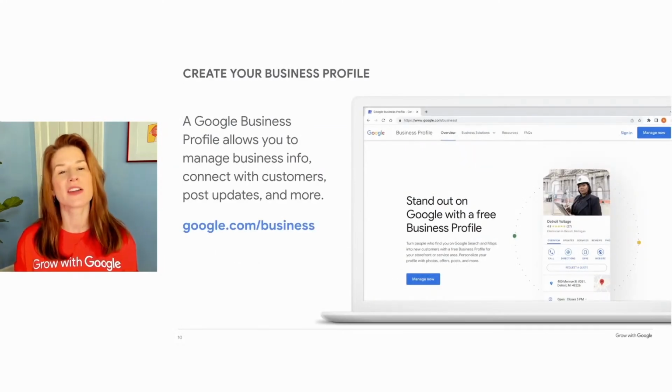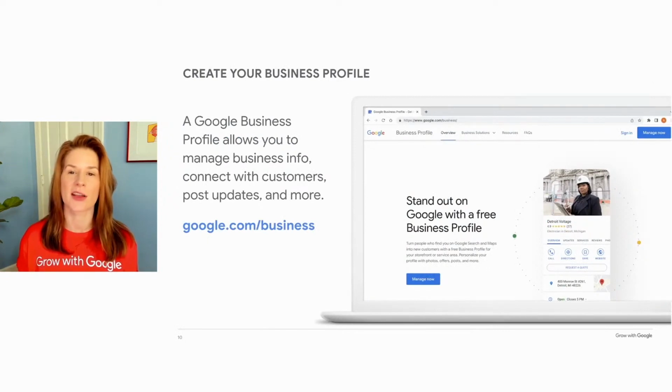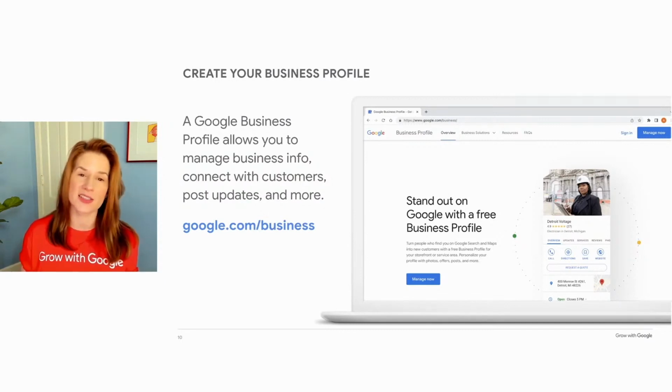Google Business Profiles are available for businesses with physical locations that are open to customers, as well as businesses that provide services in a local area. If you haven't yet created a business profile, start by visiting google.com/business. If you already have a Google account, you can click Sign In.